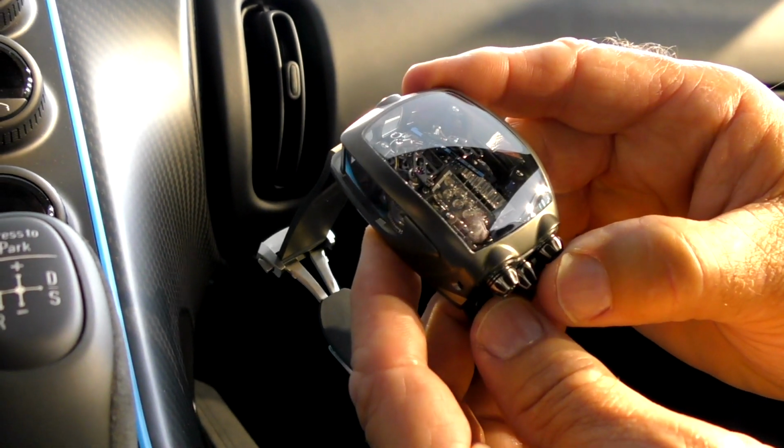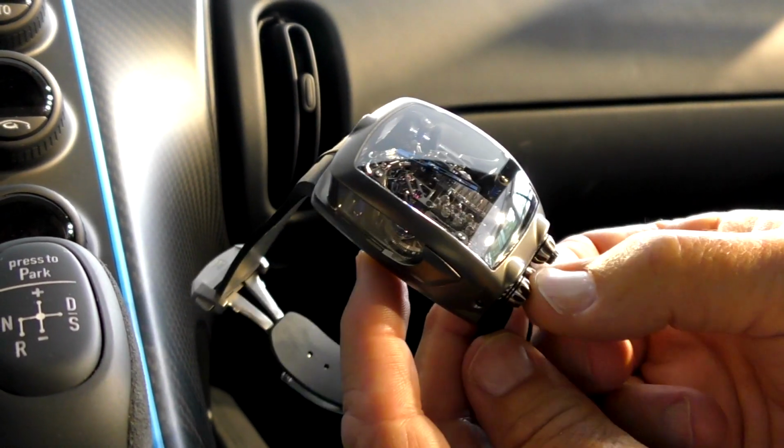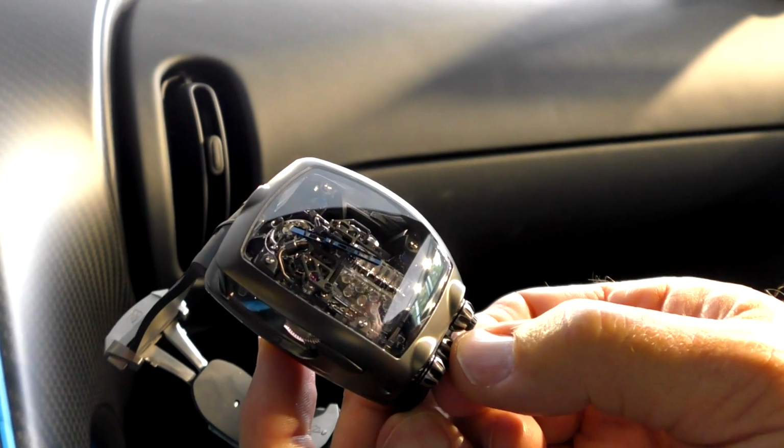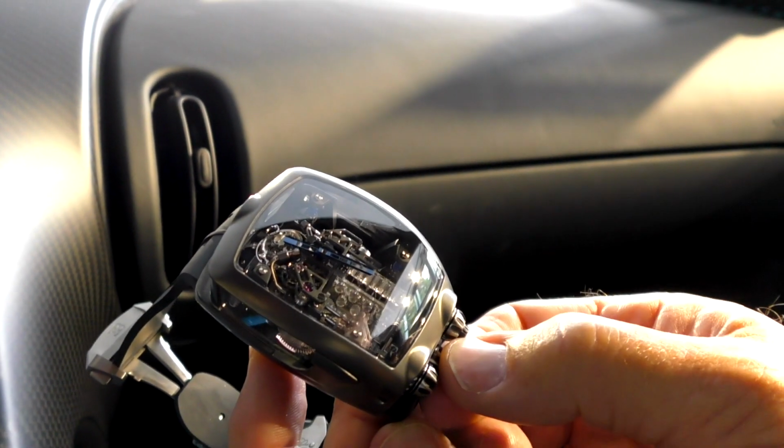But the most impressive thing is this. That's insane how it moves. The W16 engine.